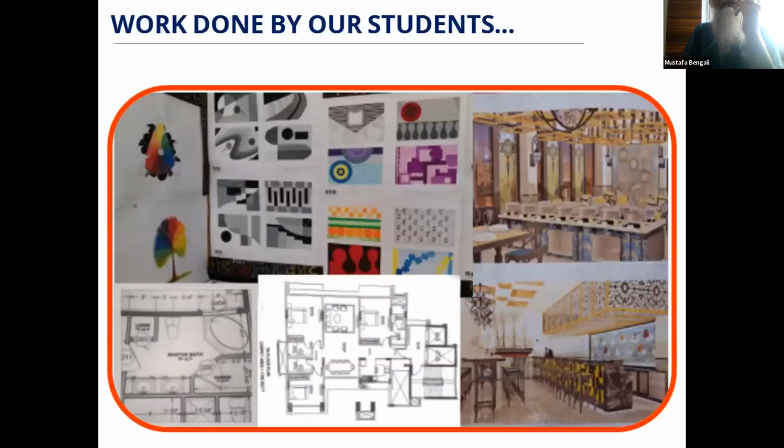Next, these are the works done by our student. What you see under these drawings are basically basic design, like colors, forms, shapes, texture, which is the basic part of our design. And then we enter into the advancement of subjects like interior design, specialty design, where we make layouts. We incorporate this basic design in that design. Especially what you see in the right hand side bottom corner is a bar counter, and above you can see the elevation of that. So that's how the application of colors and materials and everything is done in one process.